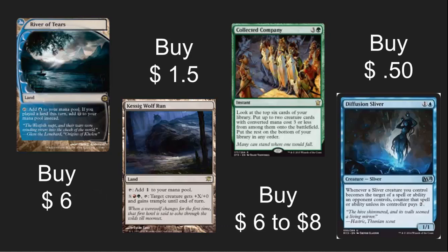I'm going out on some other Modern cards here that you probably haven't heard talked about other places. Outside of maybe Collective Company, River of Tears is a great card. Criminally underplayed. The ability to produce blue mana is primary on it. You can switch it over to black, especially with fetch lands, very, very easily. Not taking damage from it helps a lot in Modern. Kessig Run is super cheap because it was reprinted in one of the From the Vaults. Great card. Seeing some Modern play and an incredible card in EDH.